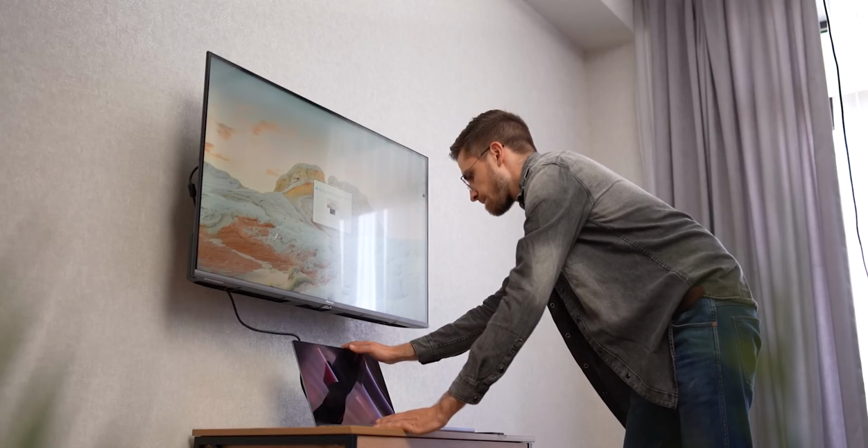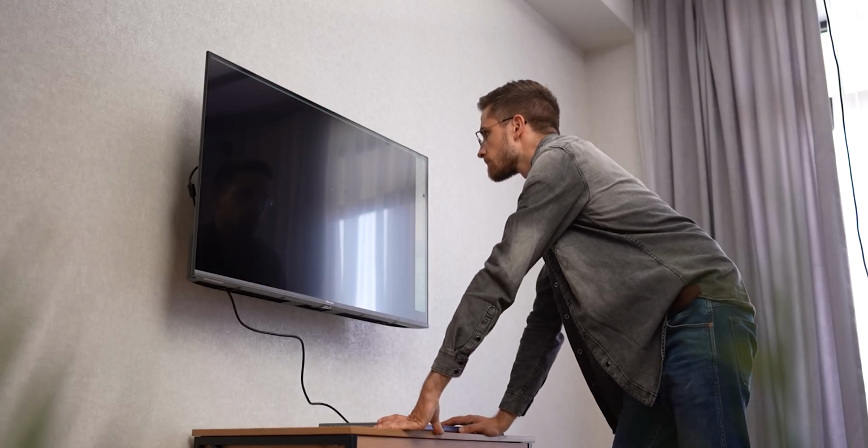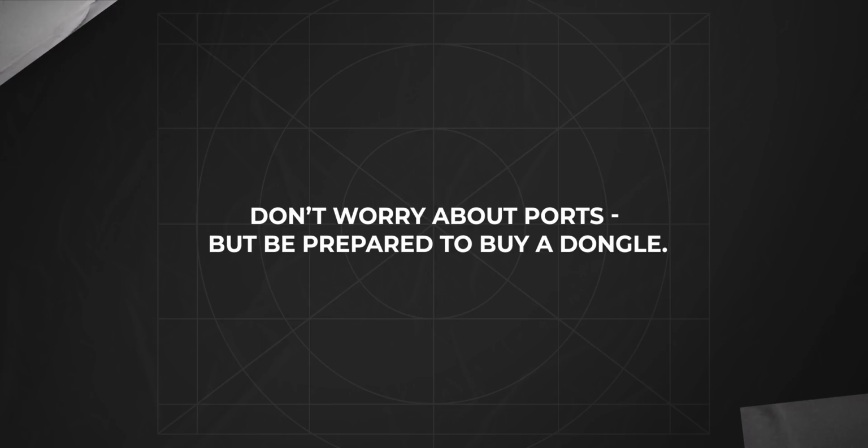But not everyone is like me, I understand that. And looking at ports from a regular person's perspective, I can say that it's fine. Most people will rarely need to connect their MacBook to anything but power and one external monitor. For the most part, it should be fine. Don't worry about ports, but be prepared to buy a dongle. I can go on and on about every little disappointing detail, but what's the point?